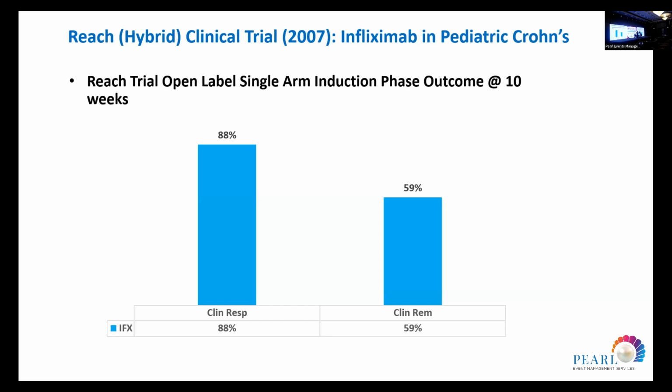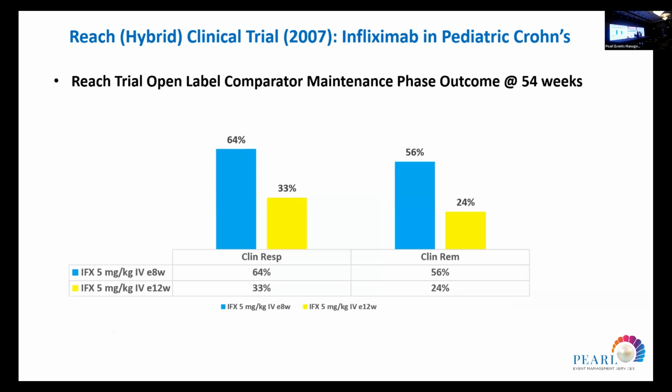The take-home from this slide is that, even though it's not a true clinical trial, this shows that infliximab in pediatric Crohn's is as good or better in terms of induction of clinical response and remission than infliximab in the adult Crohn's population. So this is the summary or take-home from this slide.